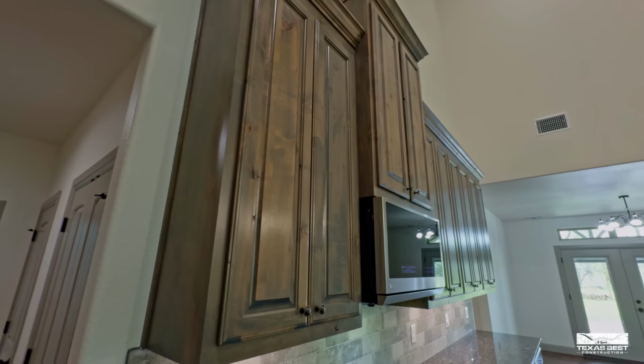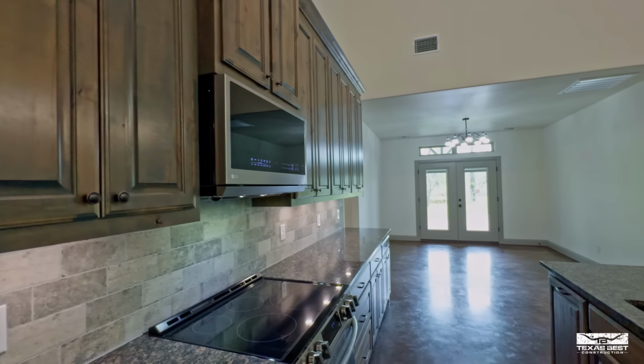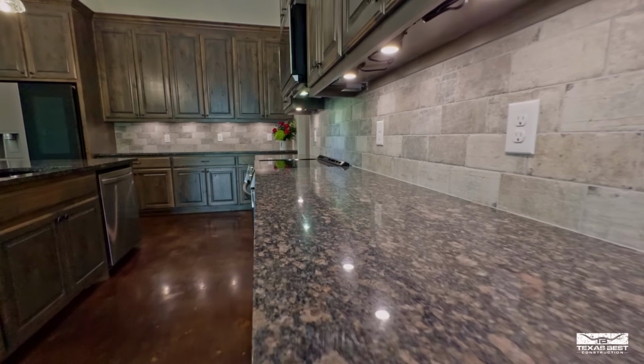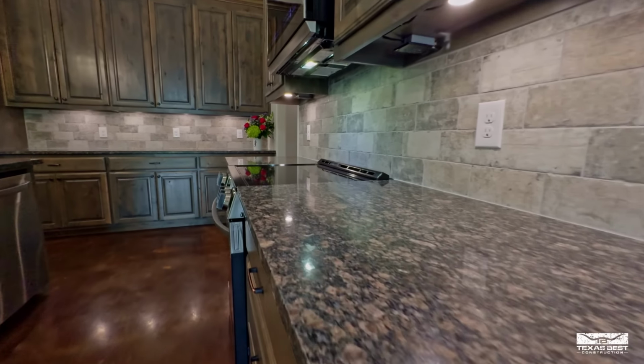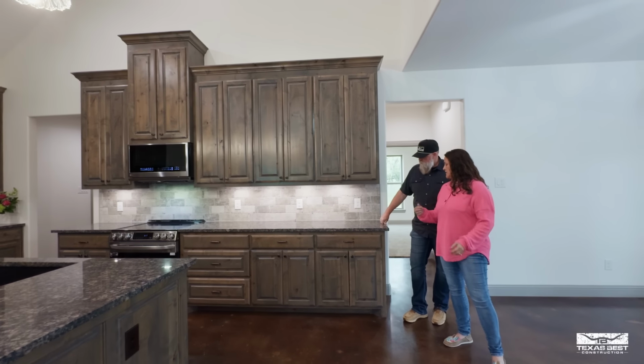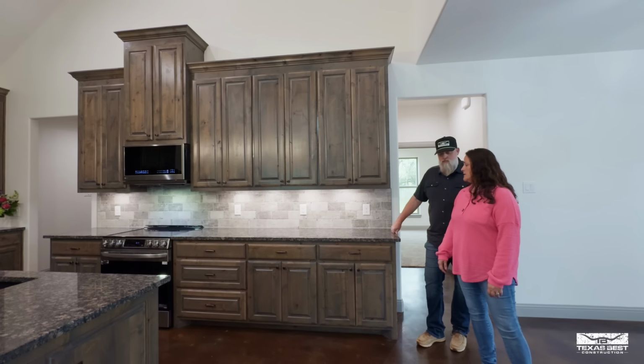They used a Cannon gray stain on these cabinets, and they used an oil-rubbed bronze on all the hardware. So that looks really nice. And for our countertops, they used a sapphire blue level 1 granite. They call it blue, but I really don't see a whole lot of blue tones in it. It's really more of a taupe and some gray and some black fleck in it. So it looks really nice and it really complements the cabinets well. Yeah, it also goes well with all of the tones throughout the home.